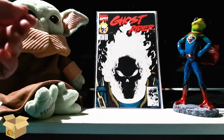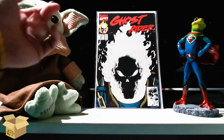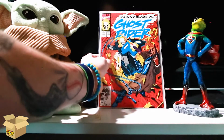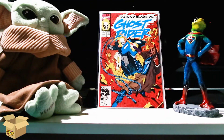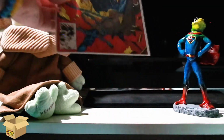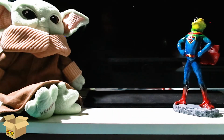So try to find $4 to $20. And I think I'm going to get my Tex version slabbed and graded as well. And then here's Johnny Blaze versus Ghost Rider number 14. Just your run-of-the-mill. Like I said, anytime I see a Ghost Rider comic, I'm gonna grab it. $5 to $20 out there on eBay. So if you're another Ghost Rider fan, try to see if you can snag one for the cheapski.